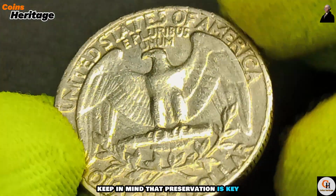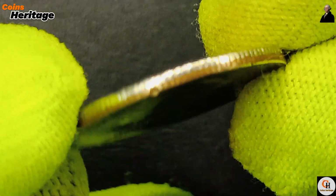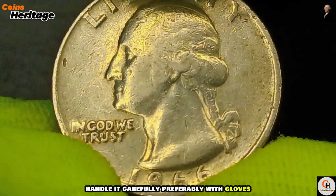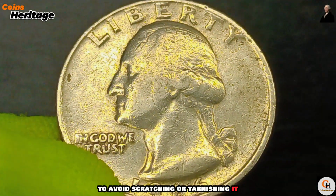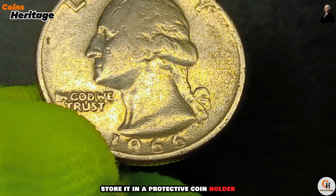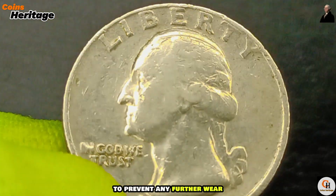Keep in mind that preservation is key. If you find a quarter that appears valuable, handle it carefully, preferably with gloves to avoid scratching or tarnishing it. Store it in a protective coin holder to prevent any further wear.